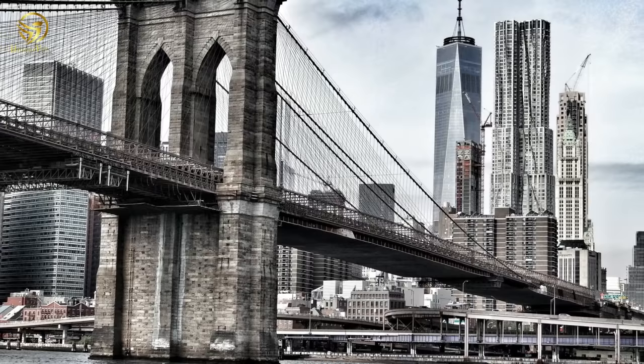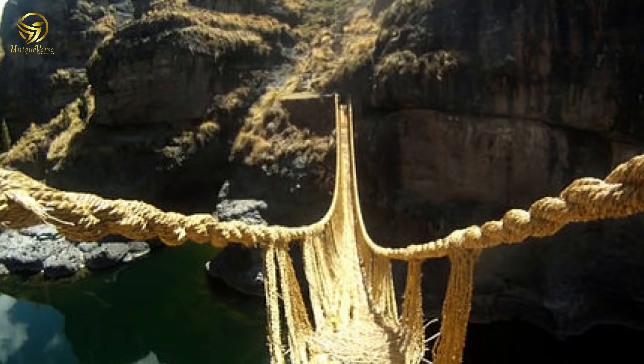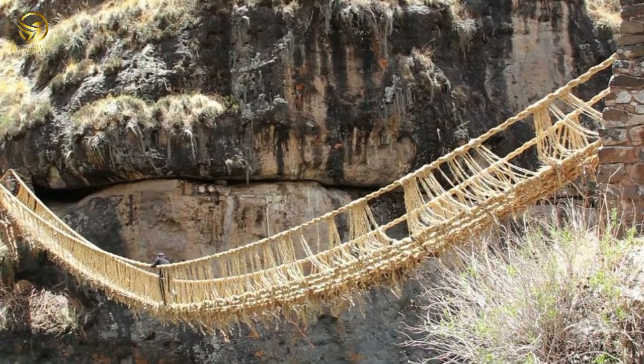Number 7. Quesuachaca Bridge, Peru. The Quesuachaca Bridge, resting on the Great Inca Road over the Andes, is the finest outstanding example of an Inca suspension bridge. The bridges were of vital interest in attaching and connecting the Inca Empire, and others continued to be used as regular parts of the road practice for centuries thereafter.